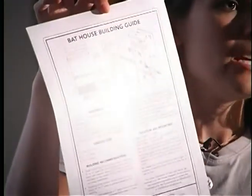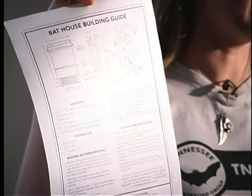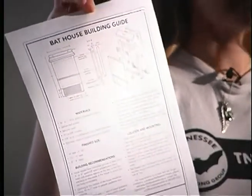This bat house building guide has all the pieces you need and measurements and everything. But what I found really helpful is that he does a video on YouTube and it takes you through all the steps.